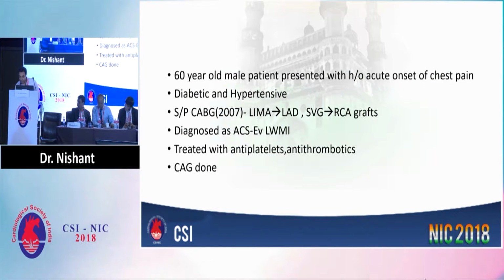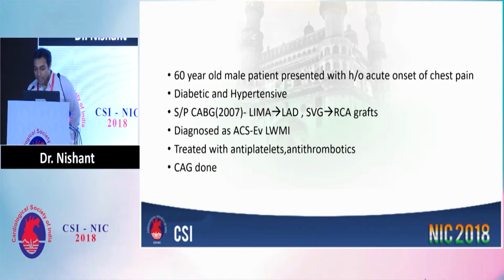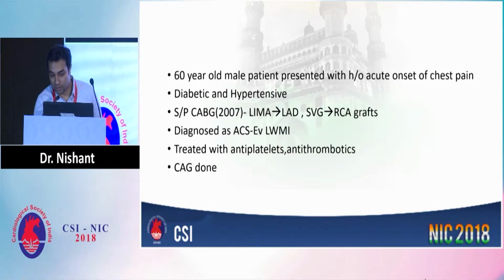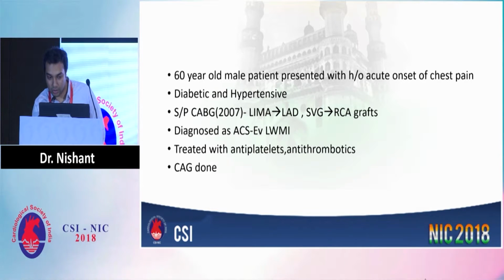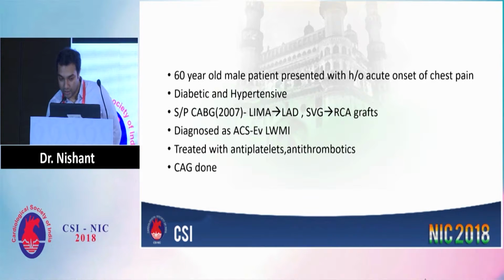So the history is of a 60-year-old male who presented with history of acute onset of chest pain. He's a known diabetic and hypertensive. He's a known case of ischemic heart disease, status post CABG in 2007, where LIMA was taken, and in this setting, he was diagnosed to have an ACS with evolved lateral wall MI. He was treated with appropriate antiplatelets and antithrombotics, and the patient was subjected to an angiogram.